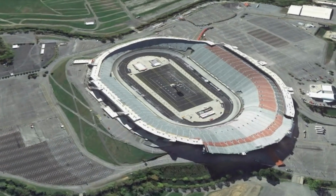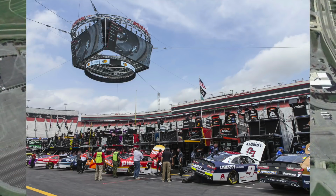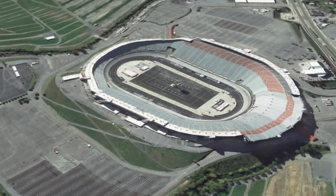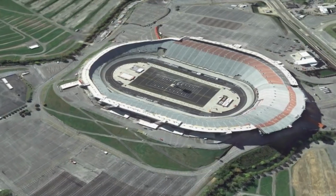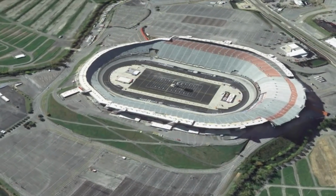Bristol is unique in that it has 2 active pit roads, and where a racer has their pit crew set up can create advantages and disadvantages that I can neither explain nor understand. But know that I tried, people. I did try. Because of the track's tiny length, the cars are going much slower than any other track, but the fans seem to love it.